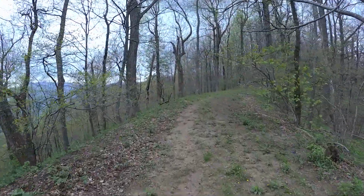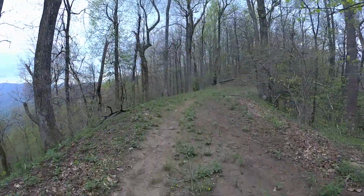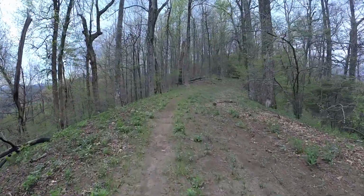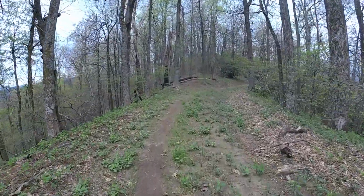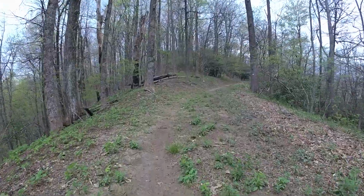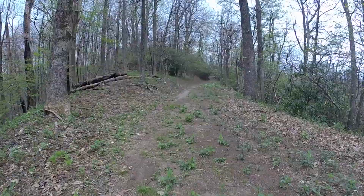Not sure if the camera will pick it up, but we can hear the sound of traffic on the Blue Ridge Parkway. The last time that we came close to the Blue Ridge Parkway was leaving Beacon Heights, beginning of section 4, and now we are one hike away from the conclusion of section 4, or segment 4.